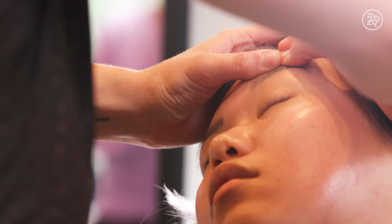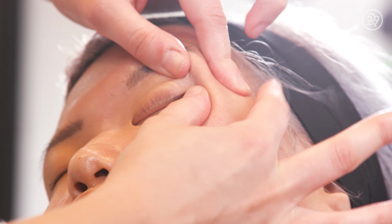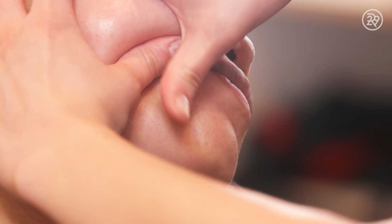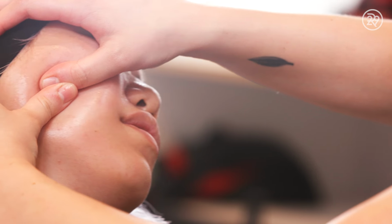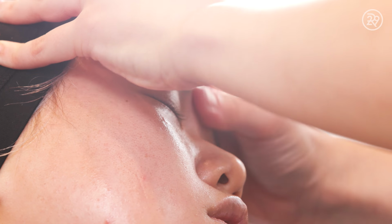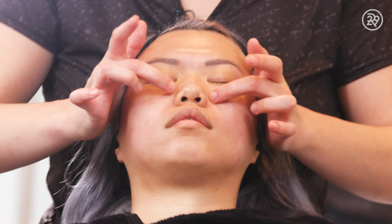Then it was time to sculpt my face. And not gonna lie, this was the portion that was actually the most uncomfortable. Imagine a masseuse working out knots on your back, but doing that on your face. The pressure was pretty firm, but afterward, I really do think I could see a slight difference in the contours of my face and just overall lifting.